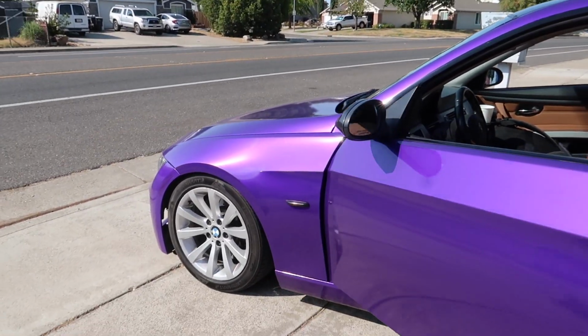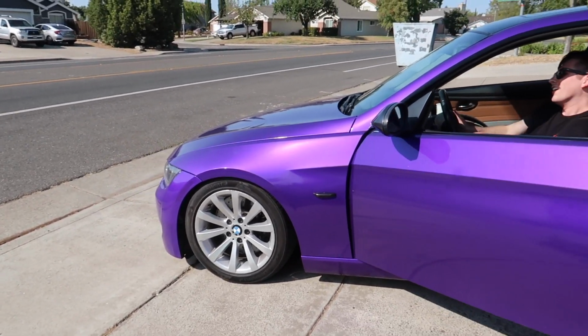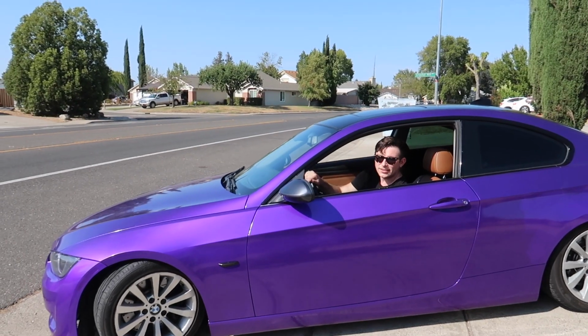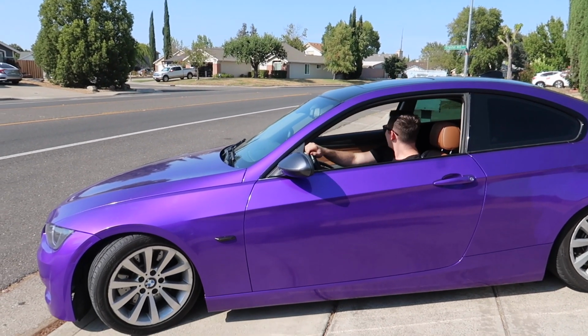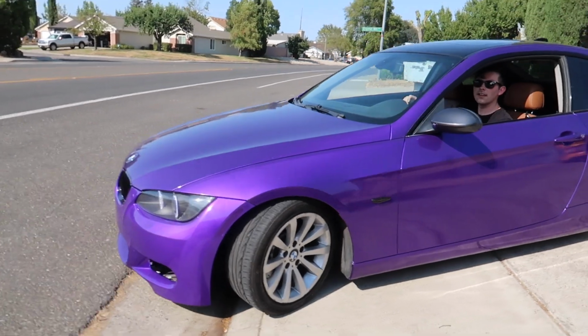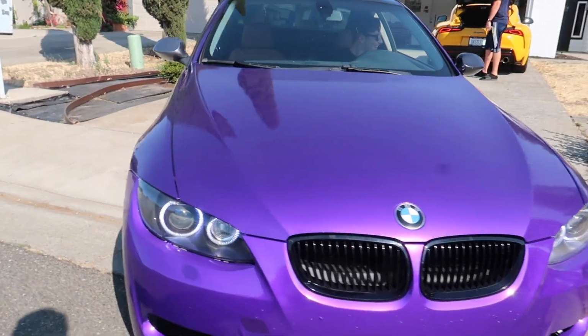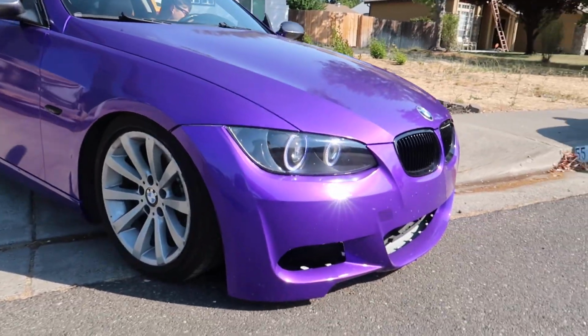Oh, you're done for. Think so? Rest in peace, the E92 transmission. No way. You gotta go at an angle. Scraping? I don't know, I can't see. Oh, stop right there. Get out. Bruh. Look at that.